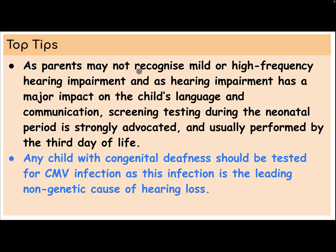Top tips. As parents may not recognize mild or high-frequency hearing impairment, and as hearing impairment has a major impact on the child's language and communication, screening during the neonatal period is strongly advocated and usually performed by the third day of life. Any child with congenital deafness should be tested for cytomegalovirus infection, as this infection is the leading non-genetic cause of hearing loss.